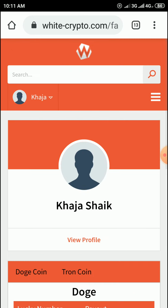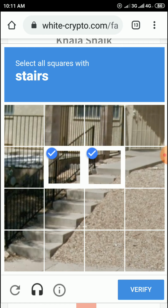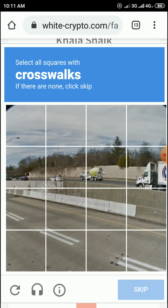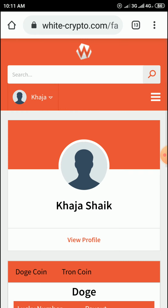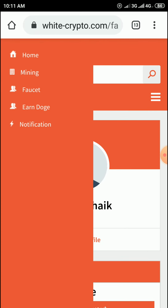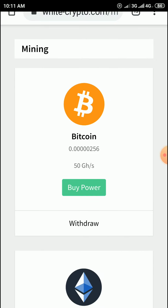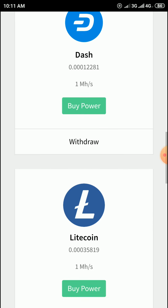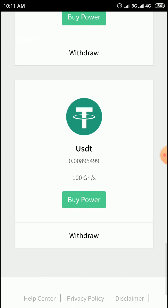Click on faucet here, and click on I am not a robot, click on here. Click on roll here. You will get faucet here. Click on mining here. And you will get 5 gigas, 50 gigas in Bitcoin, 1 MH Ethereum, Zcash 1 HS, 1 MH, 1 MH, 1 HS, 1 MH, 100 gigas in USD.